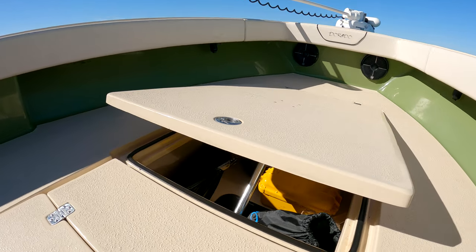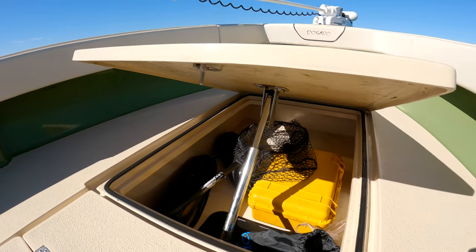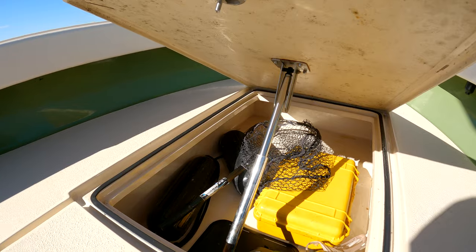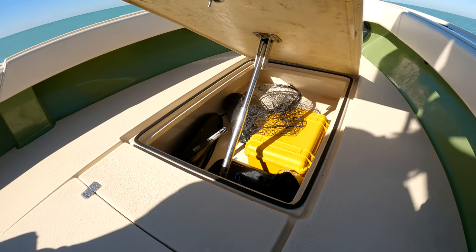So as you can see, this forward hatch has an actuator. This one has a Frigid Rigid coffin box, which is an option. Even with that box on there, you can lift 450 pounds with that actuator and get to all your gear underneath. It's a really nice feature.